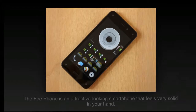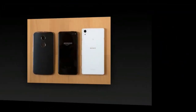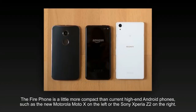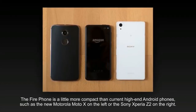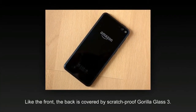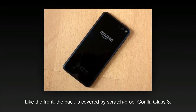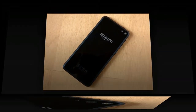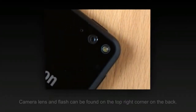Apart from currently being the only smartphone to run Fire OS, the device comes with dynamic perspective, a 3D user interface enabled by 4 front-facing cameras that changes the screen content based on where your face is in relation to the device, and a feature called Firefly. Firefly uses the phone's camera to recognize objects and then finds them in a database.